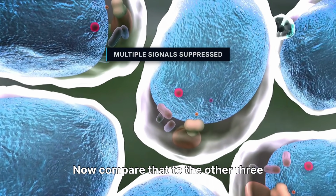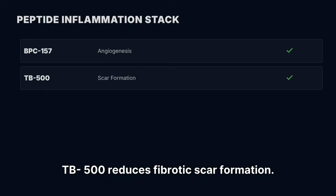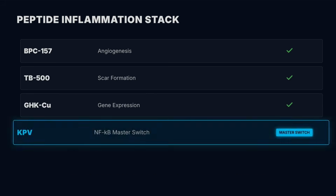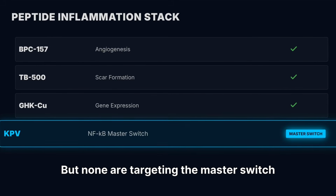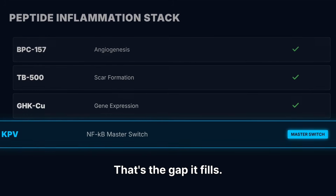Now compare that to the other 3 compounds in KLOW. BPC-157 reduces localized inflammation via angiogenesis. TB-500 reduces fibrotic scar formation. GHK-copper modulates inflammatory gene expression through copper-mediated pathways. All 3 have anti-inflammatory effects, but none are targeting the master switch directly. KPV, that's the gap it fills.